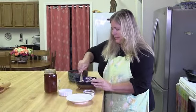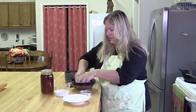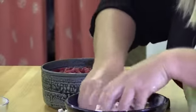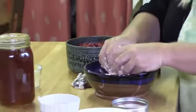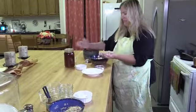I'm just going to mix this up so that it's crumbly. I think I'm going to transfer this and use my hands a little bit. A little tactile here. Okay. As you can see, it's quite crumbly and mixed well.